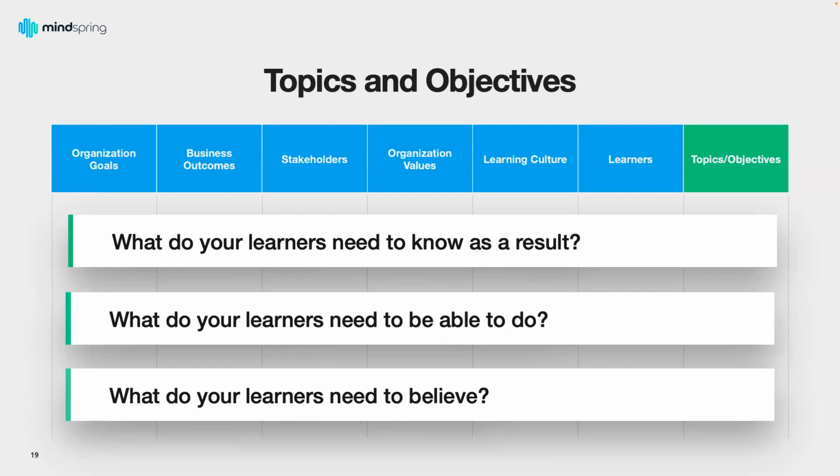But having everyone at the table, then you can start to make a list of those topics. Right. That you have that discussion. Is this really important now that we know what we know about our business outcomes for this year, or perhaps our organizational values? What ones aren't important? What ones are? Where's the redundancy? And this is where we literally start to fill in a spreadsheet.